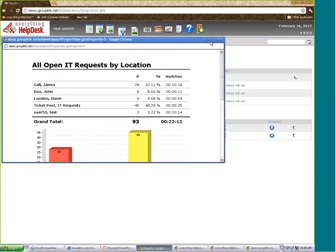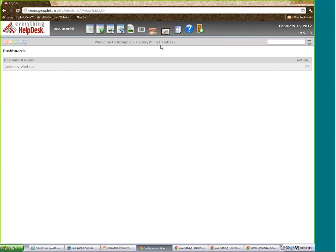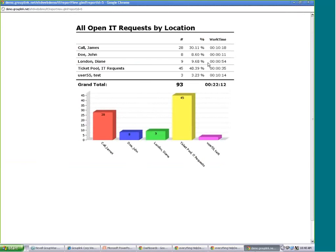Oops, I keep clicking, sorry. I'll maximize this so you can see, right? Again, my 93 open IT tickets, now I'm grouping them by technician. So it looks like the ticket pool has the majority of the requests here, as you can see.